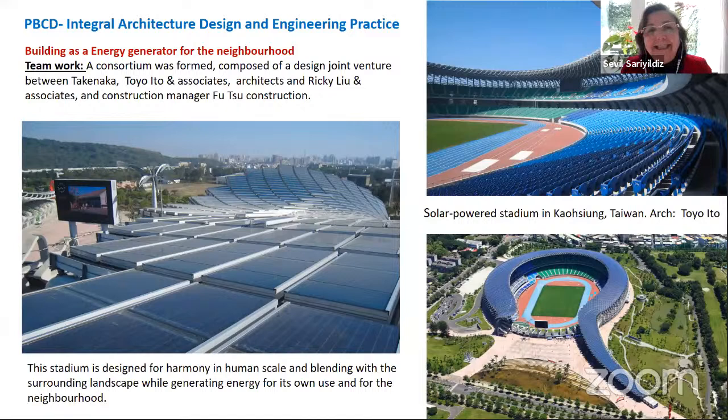This is my favorite design, I would say. It is a very good example of integral design and engineering. This is the stadium building in Taiwan by Toyo Ito, a Japanese architect, but it was a consortium, really integral design, a teamwork. This building acts as an energy generator for the whole neighborhood. It has a very beautiful form.